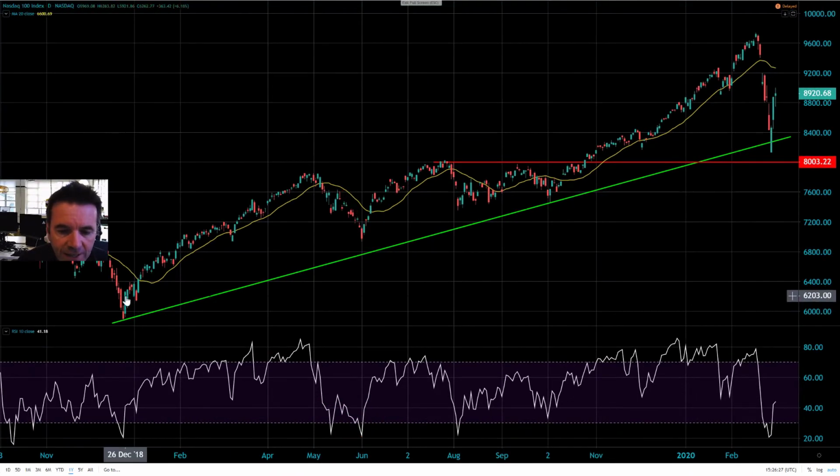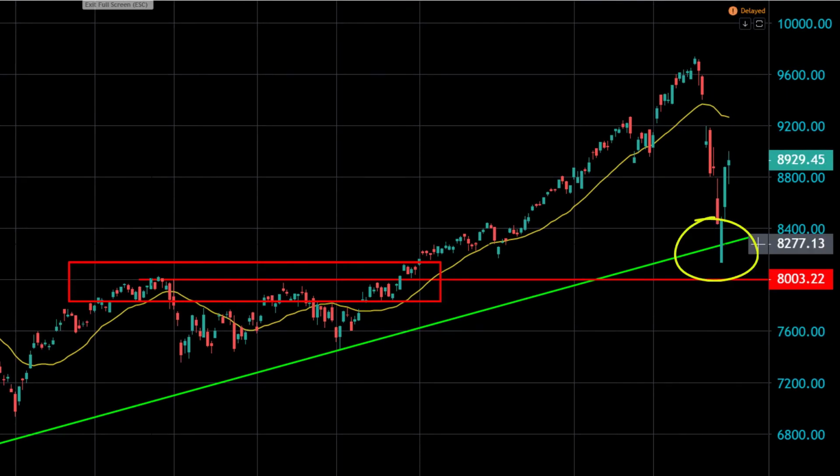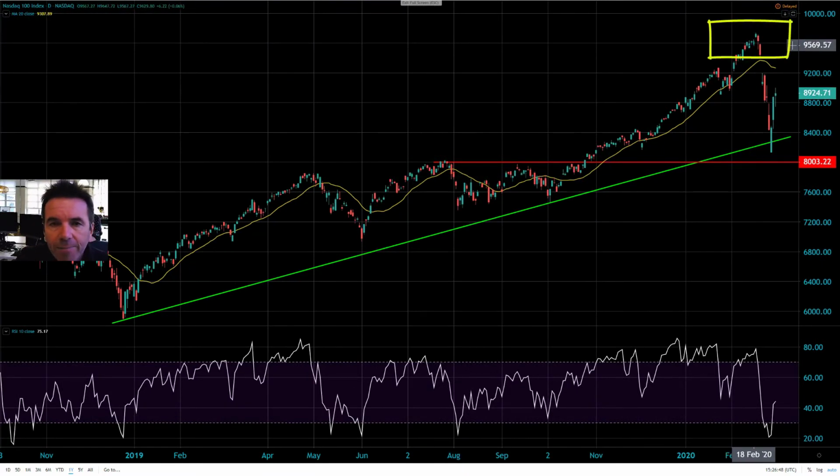And I think we've got this trend since December that's still in place. The old highs at 8,000, big support potentially. The market traded as low as 81.30. So I think this is pretty critical. And while this holds, for me, that trend remains intact, and the target is for a push back up to the old highs.